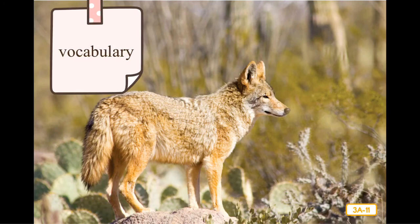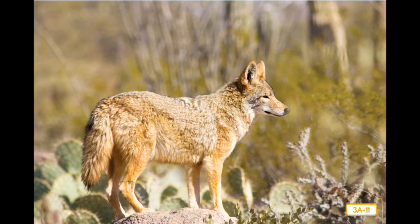In the read aloud you heard, the coyote has a light tan colored coat to camouflage it. Say the word camouflage with me. Camouflage means to blend in with surroundings. Often the color of the object or animal is similar to the background, which makes it hard for other animals to see it. The Arctic hare's white coat serves to camouflage it in the snowy Arctic tundra. What types of things could be camouflaged in green grass?